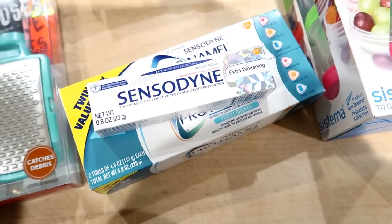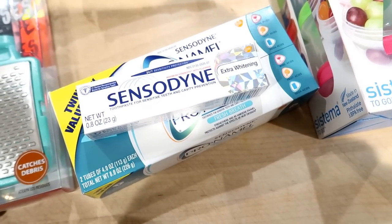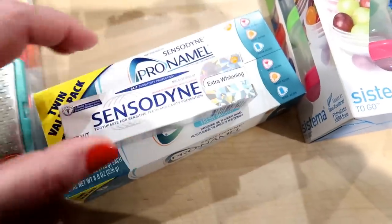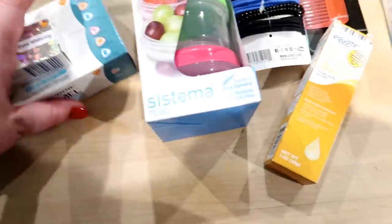I haven't traveled, obviously, for so long that I need to actually go through all of my toiletries in my closet and see what I need to get, but I knew I needed some toothpaste, so I grabbed that.